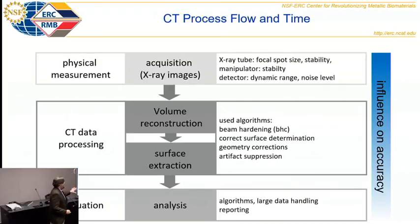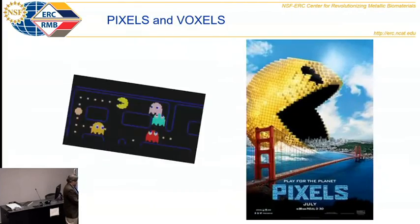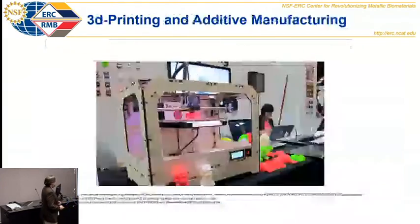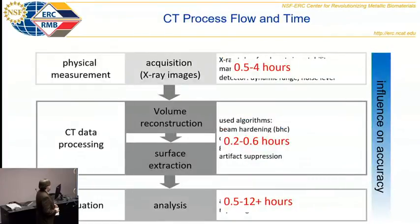The idea here is that it takes about half an hour to 4 hours just to take the images. And then it takes another 30 minutes or so to process. So to actually get the data to a 3D reconstruction, it's at this point I know that my data set's decent. And then the rest of the time is spent analyzing the data.